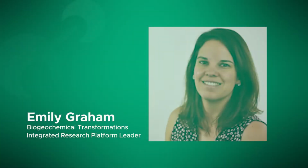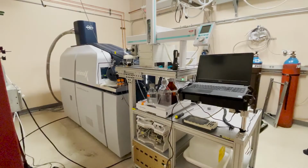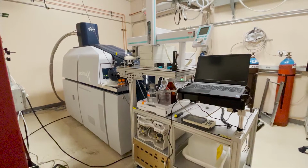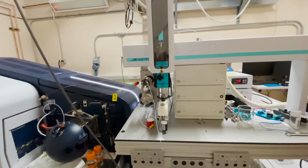Hi, I'm Emily Graham, the lead for the Biogeochemical Transformations IRP. Our goal is to understand the interplay of geology, chemistry, and biology in the environment. Behind me is our new 7T FTICR-MS, which is a key instrument in the soils automation pipeline.